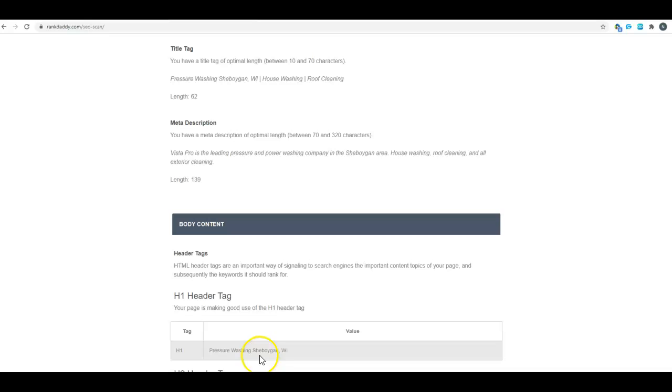So the H1 tag is the only one that you actually see on the website itself. And they've got pressure washing, Sheboygan, WI. I generally do that the other way around. I would do Sheboygan, Wisconsin pressure washing or Sheboygan, WI pressure washing. For some of the back end stuff that we do with SEO, it's easier to put the city first. And Google is smart enough to know that if you want to rank for pressure washing Sheboygan or Sheboygan pressure washing, it's the same thing.